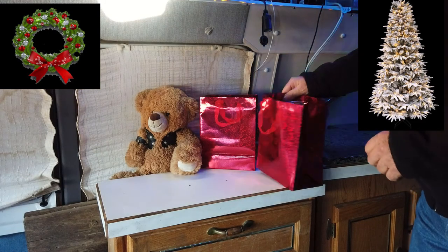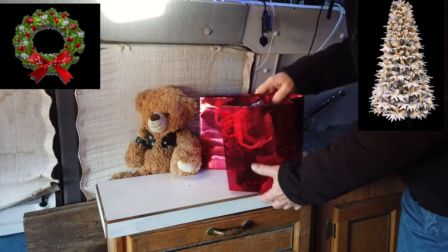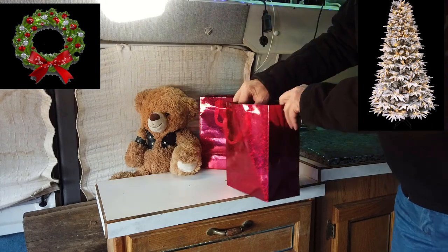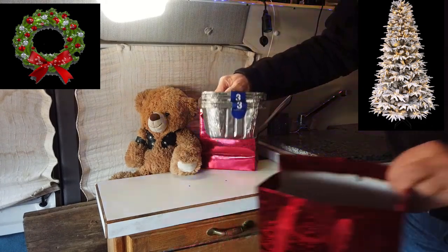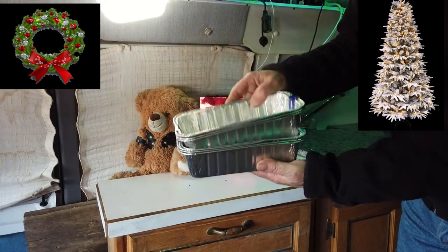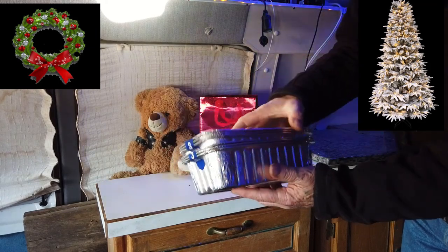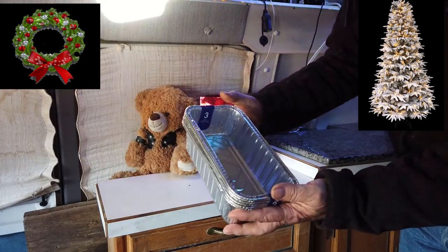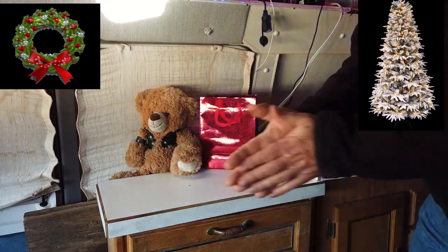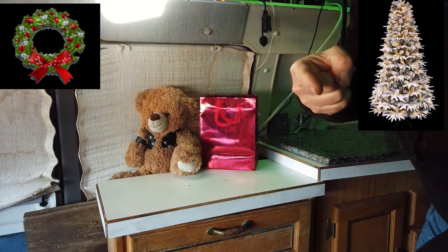All right. Here we got some gifts Santa brought. This one is for Nomadic Vanman. Let's see what he brought. Oh, wow, look at this. A set of six bread containers for my warmer. How the heck does Santa Claus know what I want? Amazing. Look at that, guys. All right, now you guys open one. Let me know what you got. Put it in the comments.